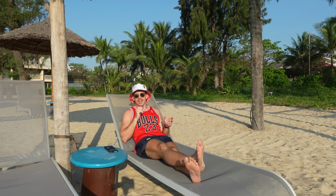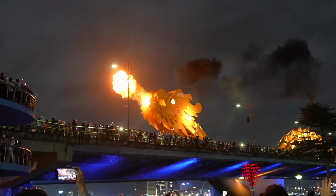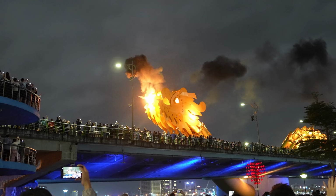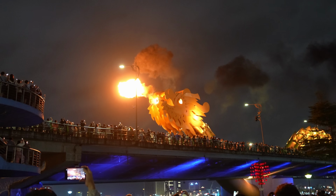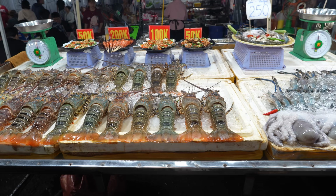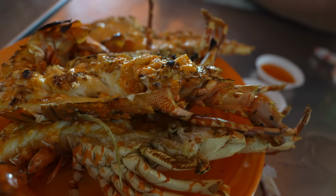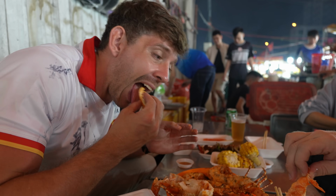Another thing you've got to check out is the Son Cha Night Market, especially on a weekend night so you can catch the Dragon Bridge Fire Show. It's the best night market in town. You can buy tons of cheap souvenirs to take back home. They've got a lot of really good food, especially lobster combos. It's super fresh. You can have it cooked up any way you want. A couple beers and lobster at the night market is the way to go.